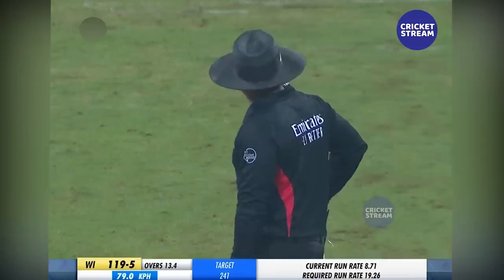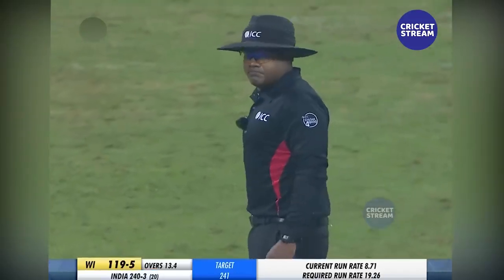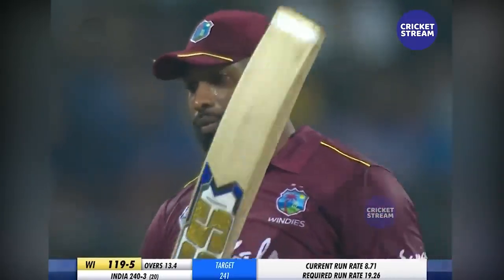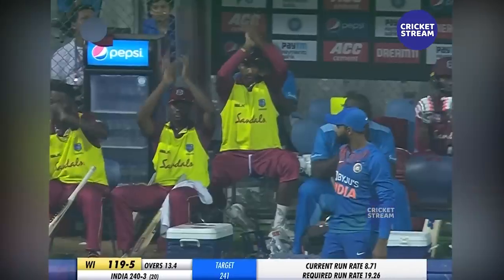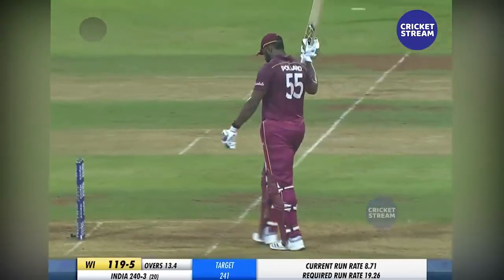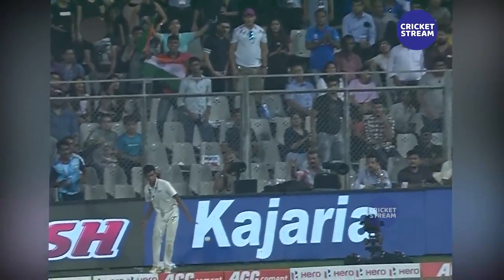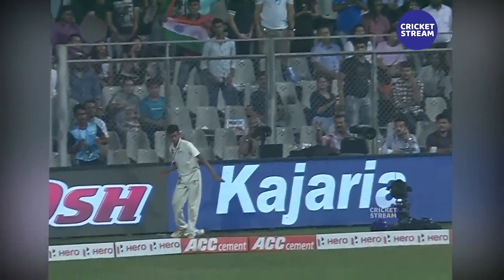Is that a six? Now is that a six? Off the back foot, almost. Brings up the 50 for Pollard. Watch out for Pollard. He can do some magic with his power. We've seen it before. This match is still on as long as he's there, because it's his first half century in T20 internationals as captain of the West Indies team.